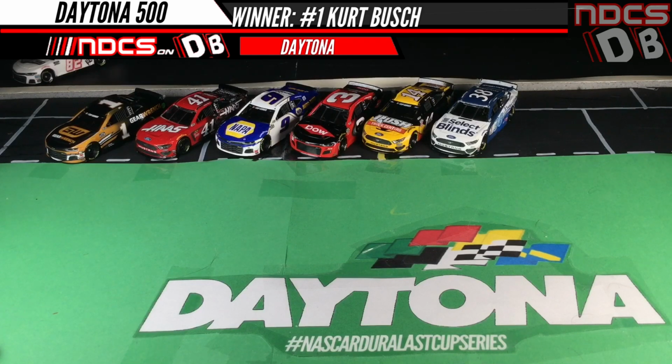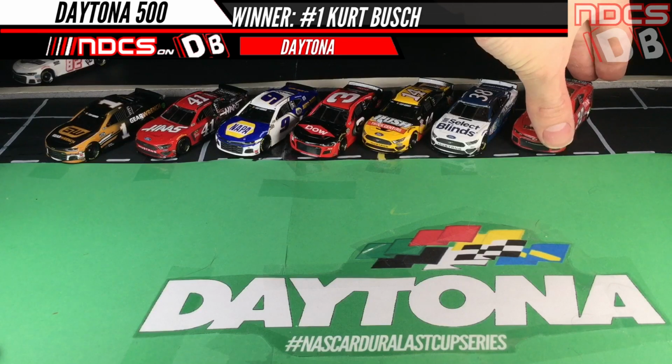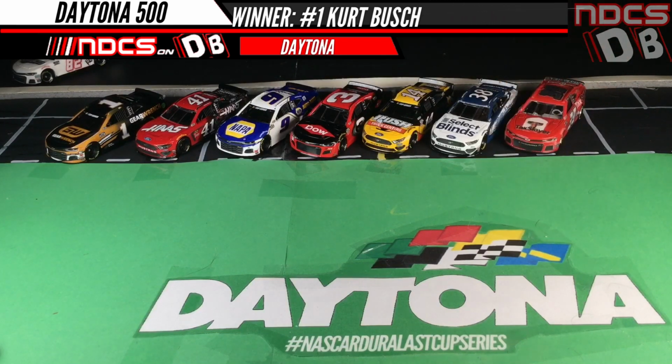Don't worry, we're getting a new John Hunter Nemechek car soon enough, but take advantage of that super fast 38 car while you can, because that was David Reagan's car. And I tell you, that is one of the fastest, if not the absolute fastest, Duralast Cup Series car out there. And check this out. Harrison Burton wrecked out, but Ross Chastain's going to come home with a top 10 run for Buffet Racing South, that brand new car.